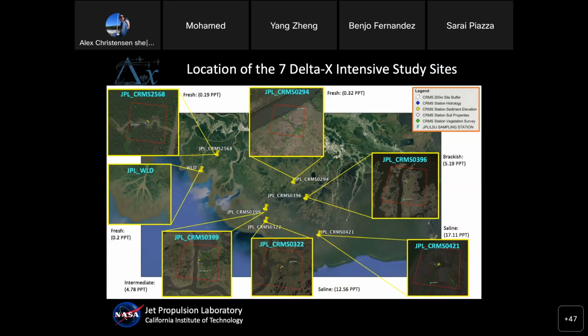At the same time, we had teams in the field collecting data on vegetation structure, as well as water quality and dynamics measurements. And we had 7 sites where we did intensive measurements. And just to summarize this whole experiment, all of this data is available on the web, and this is what we'll be discussing mainly today, this morning.